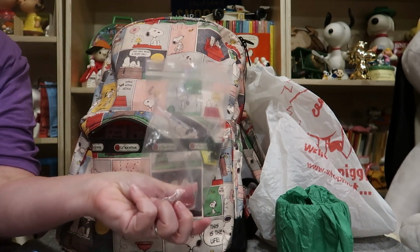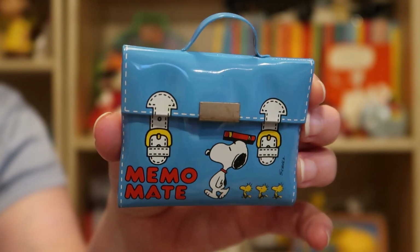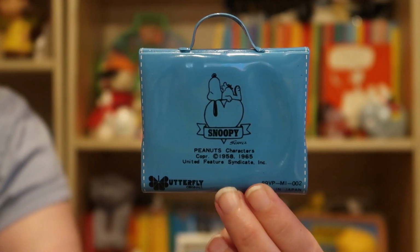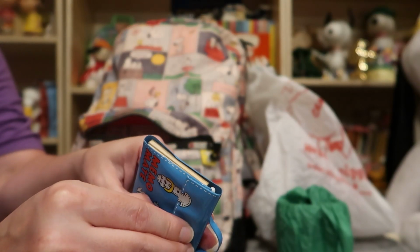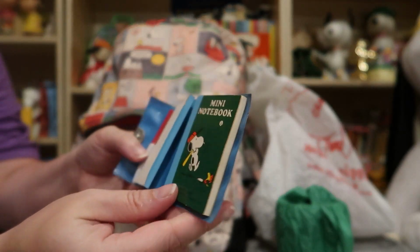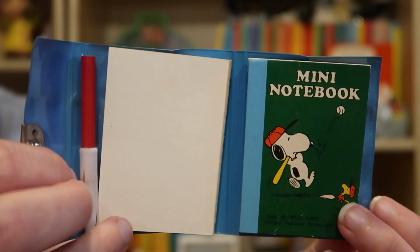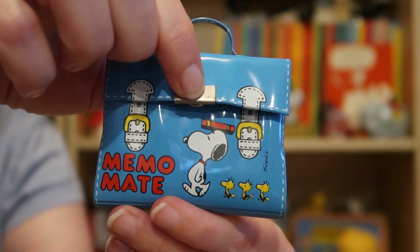Also in the front pocket, we have a Memo Mate. I like to keep little baggies in my flea market bag in case I need to put small things in it. Now this is also Butterfly Originals. See the logo down here. And again, this is vinyl, so we want to be really careful with opening this. Got the little mini notebook in there. Got some sheets of note paper. It looks like it's been a little bit used, but it does still have the pencil, which is great.